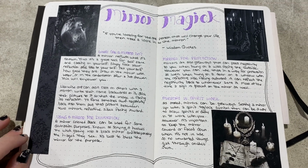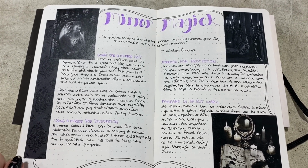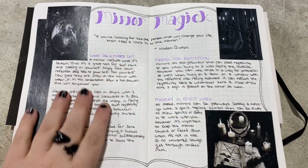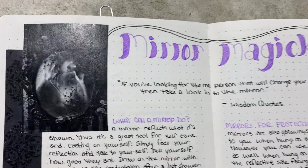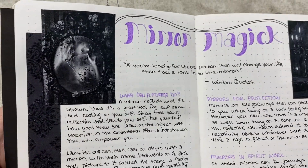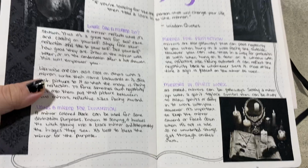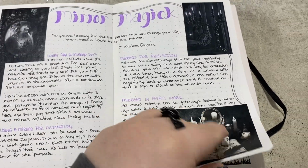This is a bit on mirror magic and how I use mirrors in my craft. I do intend on going over this in another video, so I will not dwell on it that much, but I decided to get these pictures of mirrors and put them in there. So, yeah, looks nice.